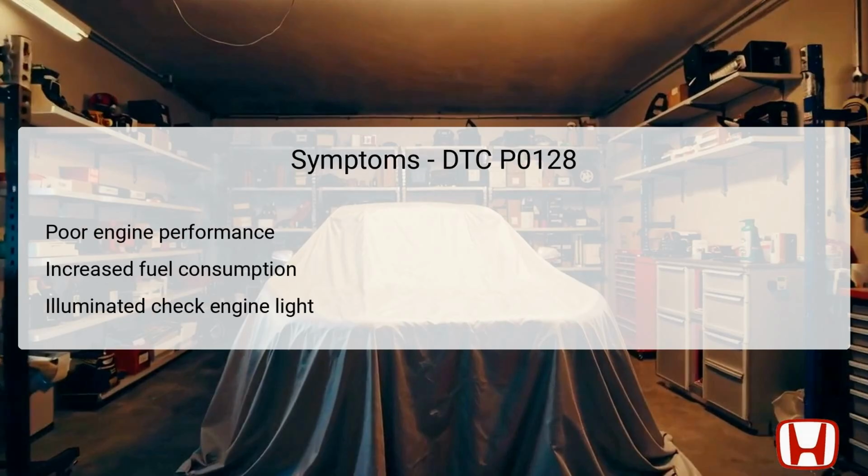The symptoms related to the DTC P0128 can manifest in several ways. One common symptom is poor engine performance, as the engine may struggle to reach its optimal operating temperatures, affecting power and efficiency. Additionally, increased fuel consumption can occur because an engine running cooler than intended often leads to inefficient combustion.